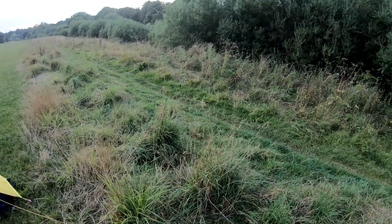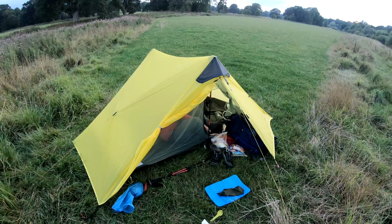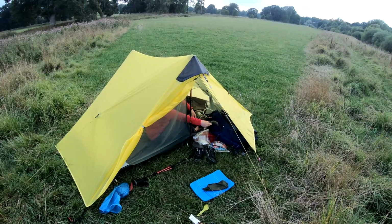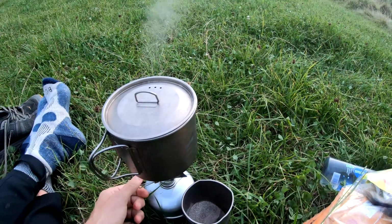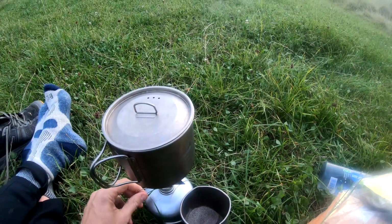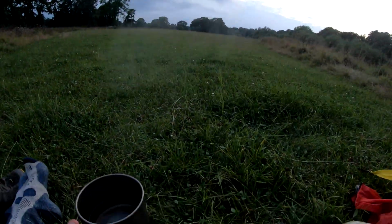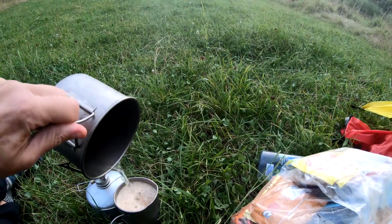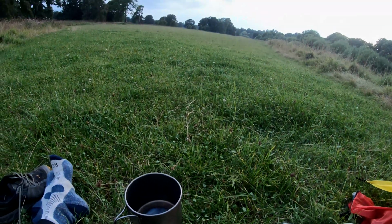But it's a lovely evening, so we're going to just have a bit of chill time. It's quite late, it's about 8 o'clock. Maybe another brew, might even listen to a bit of music. There we go. What could be better after a nice day's walk, being sat outside your tent in the evening. I won't say in the evening sunshine because it's not sunny, but in the calm of the evening. Have a nice cuppa before I go to bed. Lovely.